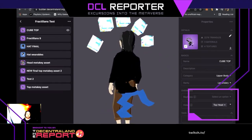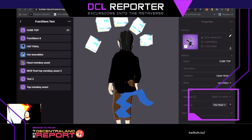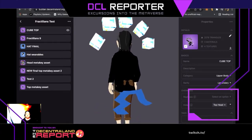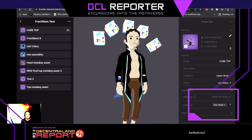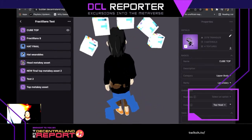So you can see this jacket. This is what's called clipping around the... Oh man, I wish you guys could see my mouse. I don't know why it's not showing up on here. So around the butt, you can see how you can see the pants. So that would be an adjustment I'd have to make, and I have to play around with what's called weight painting, or yeah, you can adjust how the wearable moves.